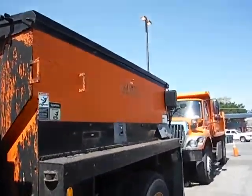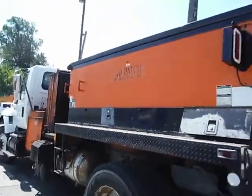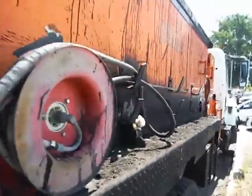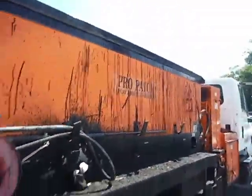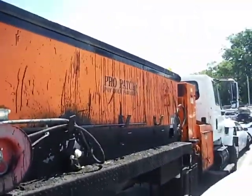Reads on the side, Pro Patch, pothole patcher. Please try to come out to inspect.